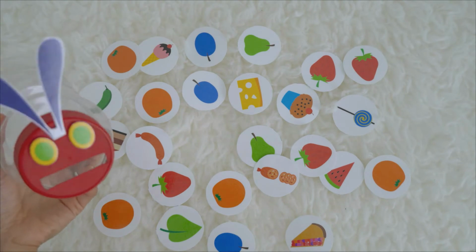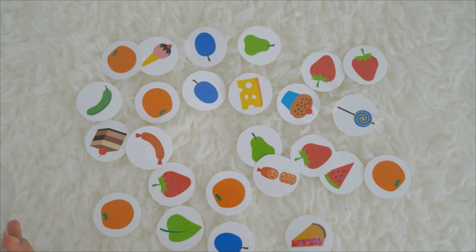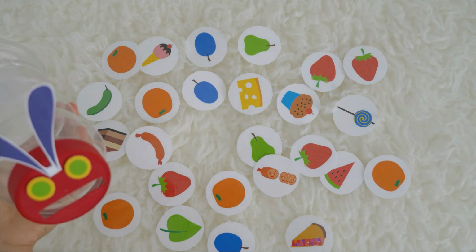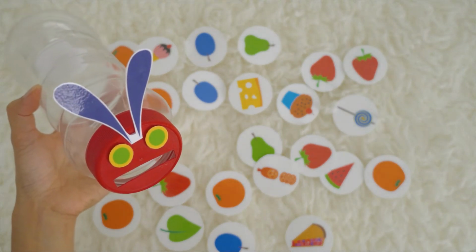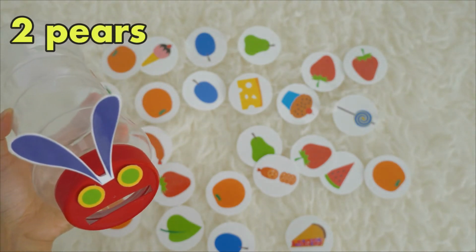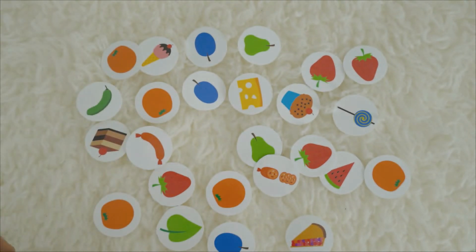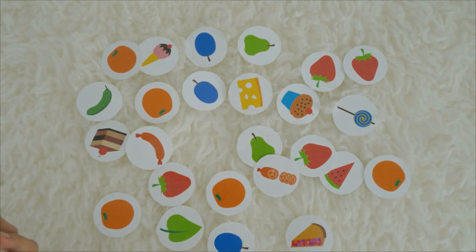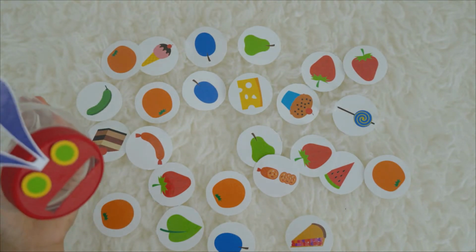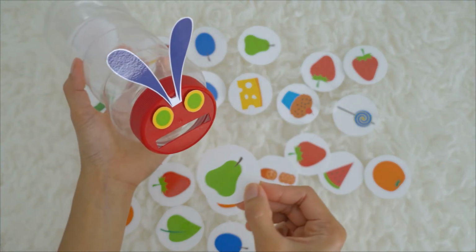Next, what did the hungry caterpillar eat on Tuesday? Who can guess what the caterpillar ate on Tuesday? The caterpillar ate through two pears. You're right. Can you spot the two pears here? Which one is pear? What color is it? It's green. Can you point to it using your finger? You're doing a great job. Yes, this one is the first pear. So let's feed the caterpillar.